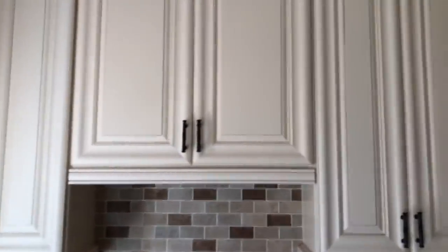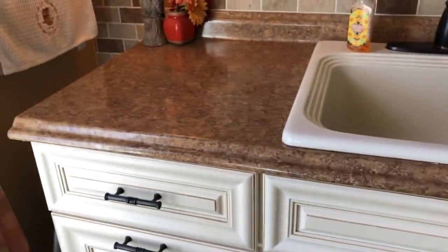Butternut is its name. But he installed all of the cabinets, the light rail below, that is called a light rail, and then the crown molding above. And he installed the sink and the countertop and the ceramic backsplash.